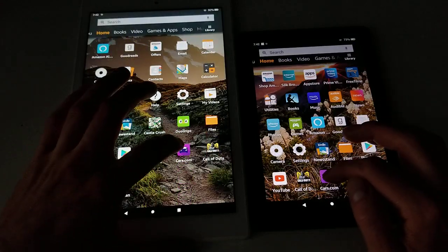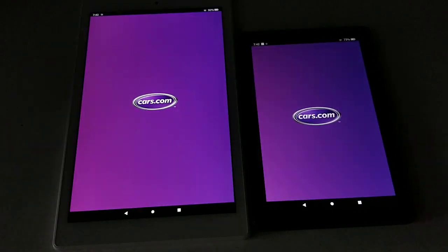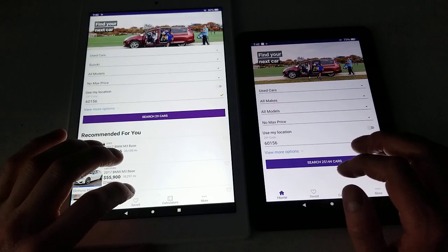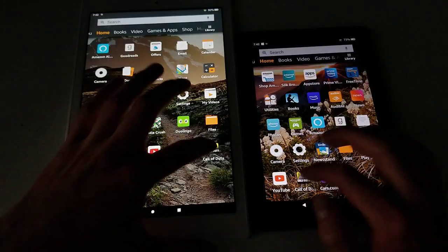We're going to cars.com. So now we're both struggling a little bit here. There we go. I thought the 10 was just going to give up on that one. So the 8 won on that guy by far. Going to Call of Duty.